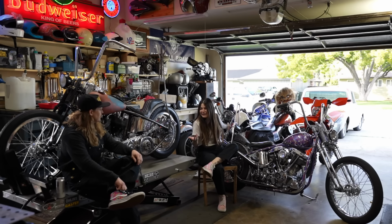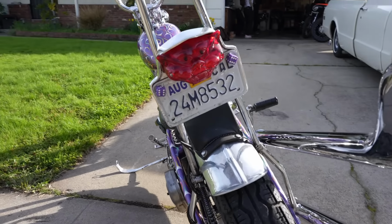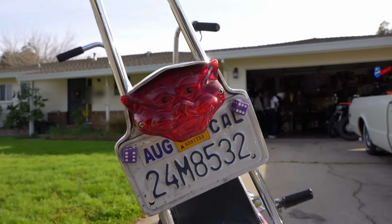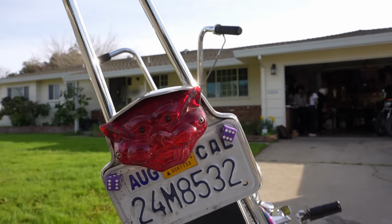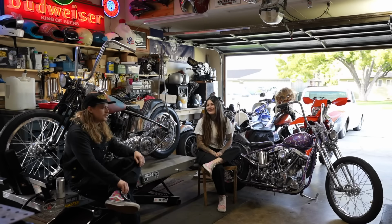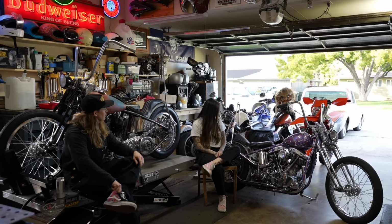Did you just find that? The old cat tail light? Yeah. So that's on a cast aluminum license plate holder, and then just a little cat eye in there, which I got from Fresno Choppers. Oh, okay. Yeah, he cast that. I mean, I've never seen anything like it. It's fucking cool. Yeah, the cat. I think it's rad. Sick.